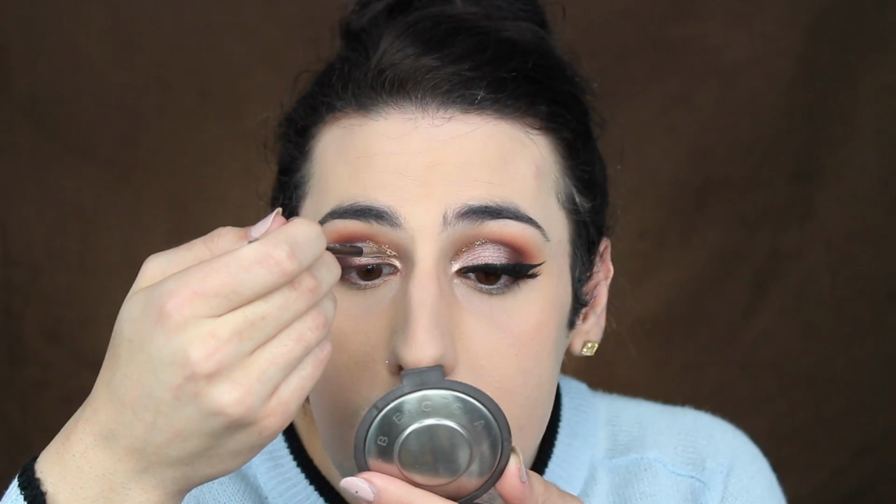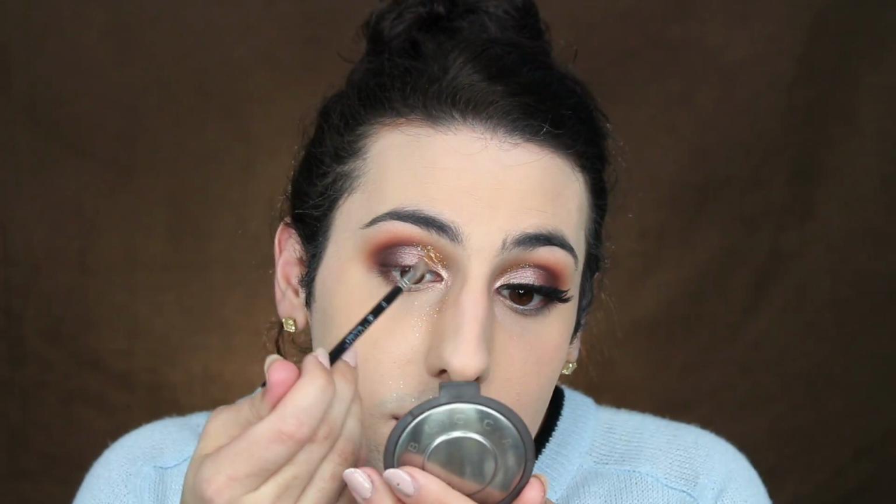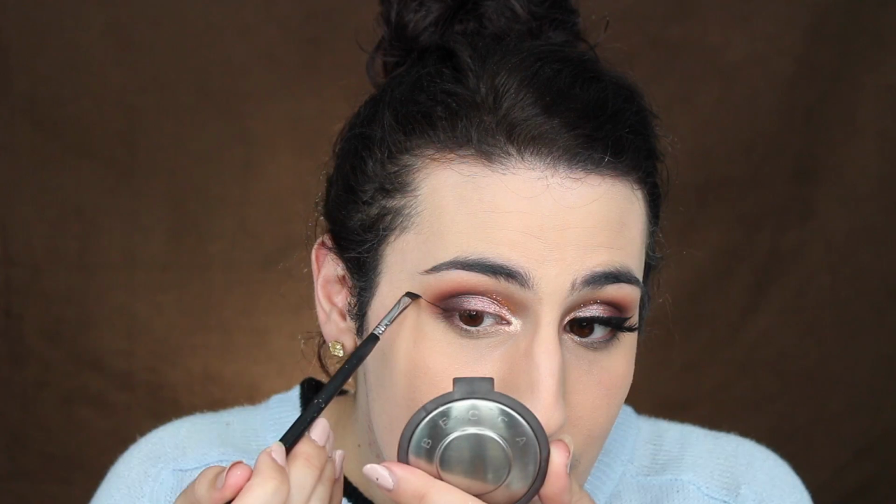First, I'm going to use the glitter glue to kind of just map out where I want the glitter to be. Then I will pick up a ton of glitter and kind of just pack it on in this inner corner. And then we're going to be applying Maybelline's Blackest Black Gel Liner for a wing.